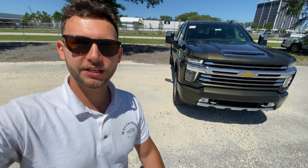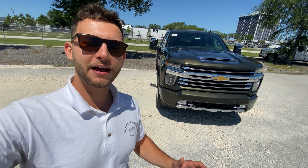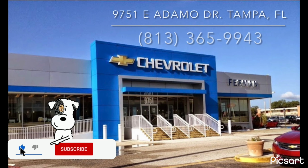Guys, Will here with W.T.F car reviews, and today we're going to be reviewing this 2022 Chevy Silverado 3500 HD High Country. And huge thanks to Raul and the rest of the management and staff here at Furman Chevy in Brandon, Florida for making this review possible.